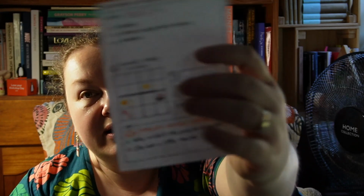Okay, next, the joke. Charlie's Chuckle Corner today is, why couldn't the pony do karaoke? Why couldn't the pony do karaoke? And the answer is, she was a little horse. Excellent, excellent work.